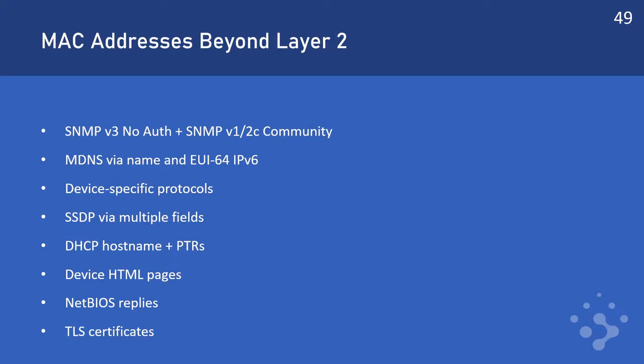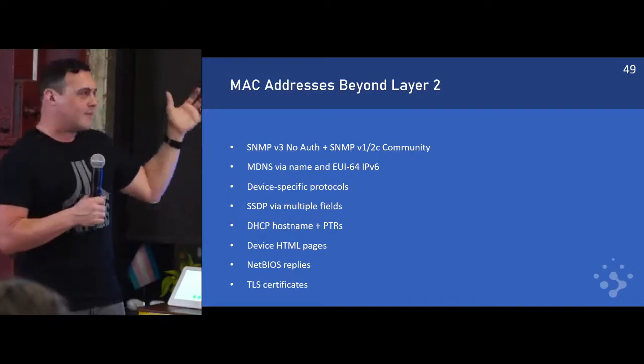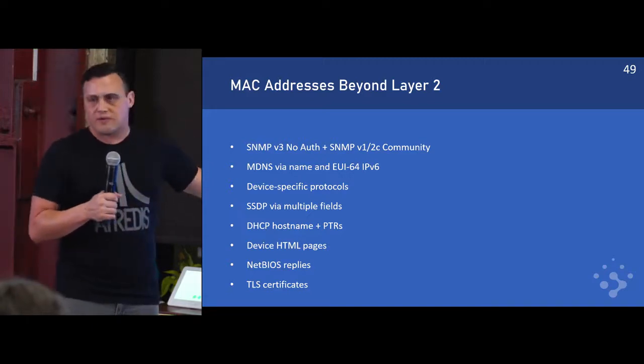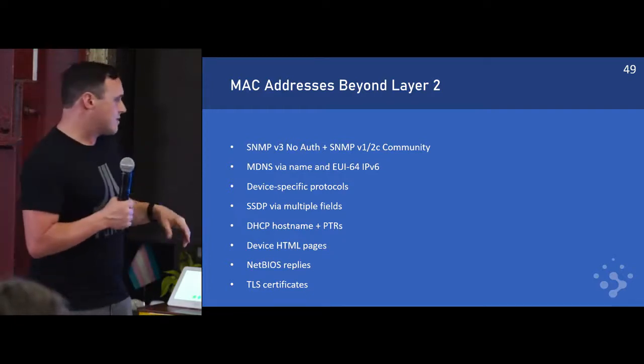So if you're looking at how do I get a MAC address and you don't have layer 2 access, you're not on the same local subnet, you're not plugged into the same switch, you're not on the same Wi-Fi, it could be a couple buildings away, it could be on the internet. How do you find the MAC address? Well, you can look at version 3 of SNMP NoAuth and pull it out of that engine ID field we talked about. You can look at version 1 and version 2 with public community strings for things like printers.